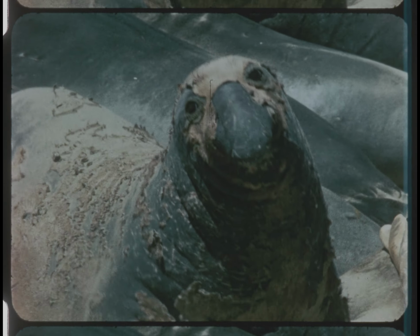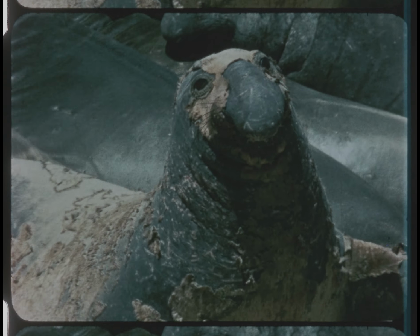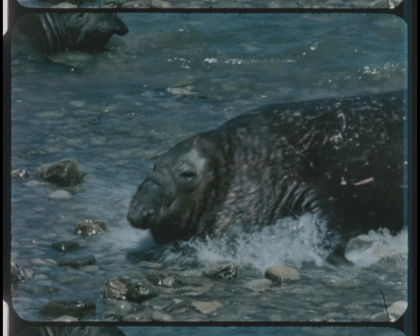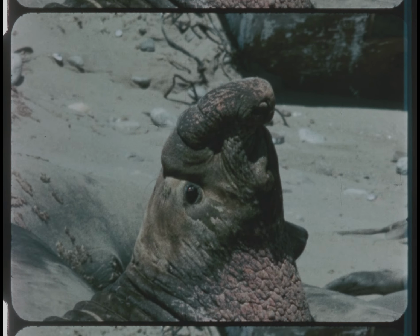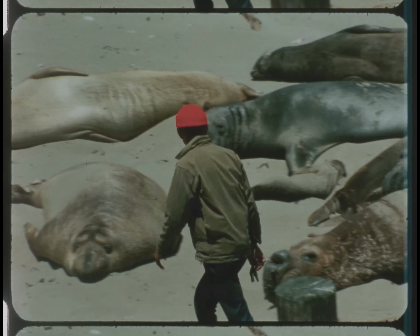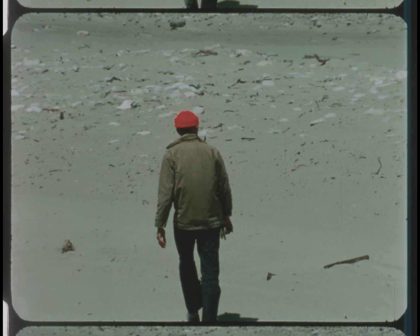The scientists that are currently working on Año Nuevo Island are from the University of California at Santa Cruz. They stay on the island for as long as 3 months at a time to observe the animals' behavior, count the population, and mark individuals so they can be identified. One of the members of this scientific team is Dr. Bernie LaBeouf, who is getting ready to tag some elephant seals.